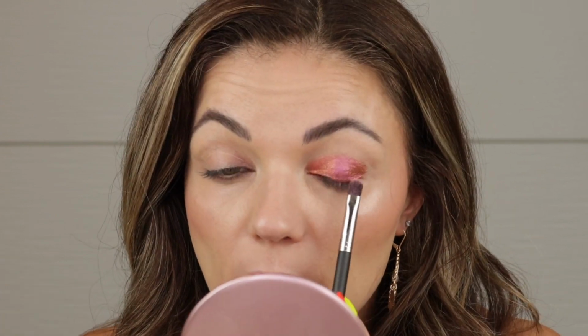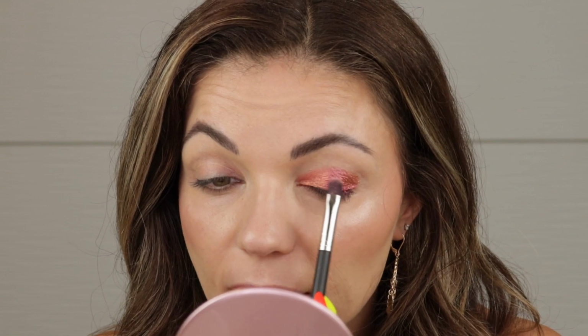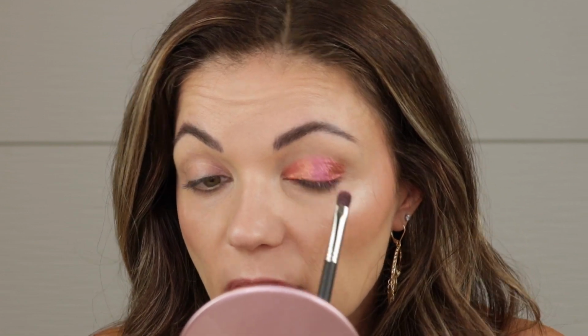I could have actually left Salamander out of the palette, but Salamander doesn't have that true pinky purple shift to it. So it's nice to have the option, but there's something magic about the Devinah Galaxy Dust Shifters. I really do like that formula. There's just something magical about it, but I do like this transition.